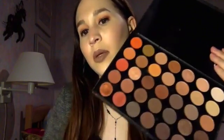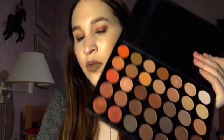I really have used the majority of these shades in here. I am really proud of myself for using most of this palette. It was definitely worth it to me, but I just felt like using it today, so that's what I went in with. I used this crease shade right here. I love this for the crease. It's such a gorgeous color for the crease.